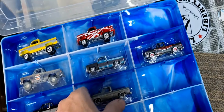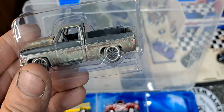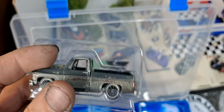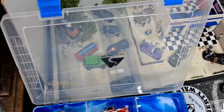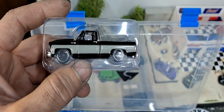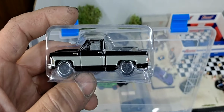Then we got an unrestored. Another unrestored. I think they've come out with 3 or 4 releases now. Whoever does this special, they always come out with an unrestored and a restored. I'm pretty sure they're up to 3 or 4 releases. This one got the cowl induction hood. It's freaking awesome.